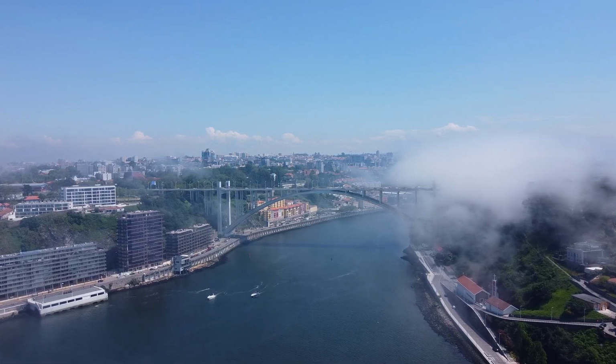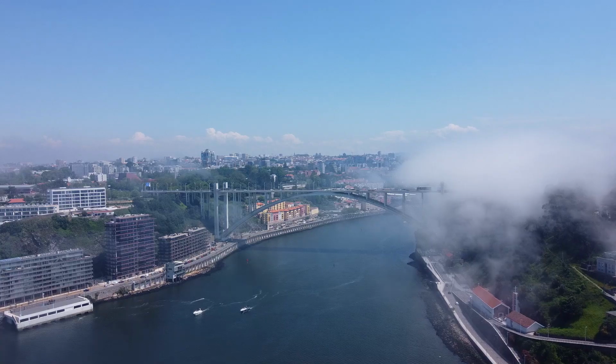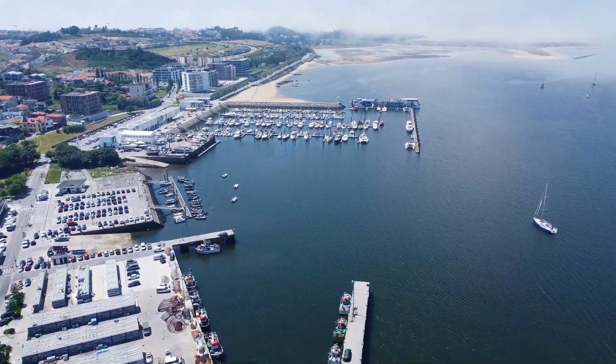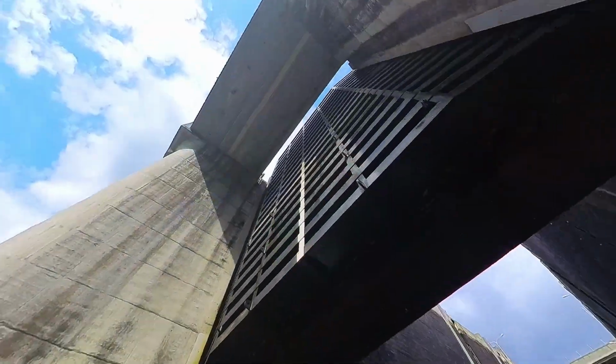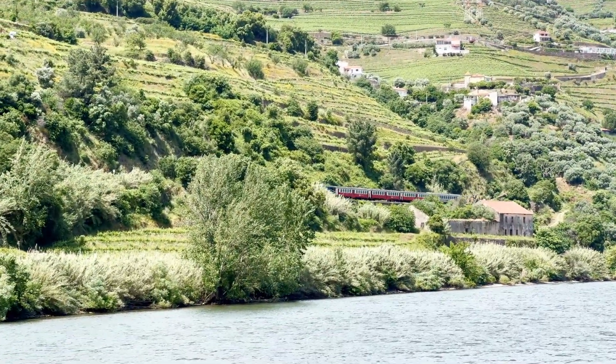So there we are, back in Porto, the city that we really loved on our way down. There was a period of northerly winds forecast, so we would be in Porto for a few days. Do join us next time to see what we get up to. Come with us through Europe's deepest lock and up the stunning Douro Valley, before we head back to sea to push on ever northwards.